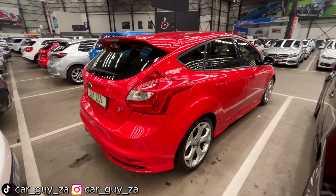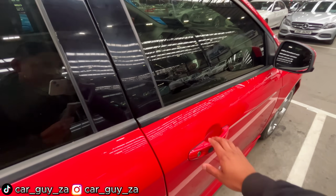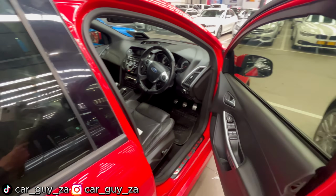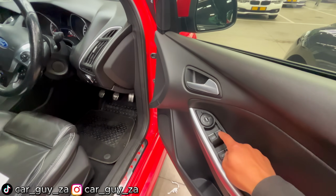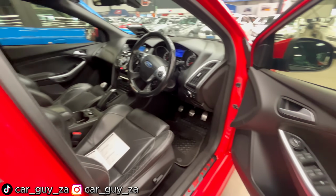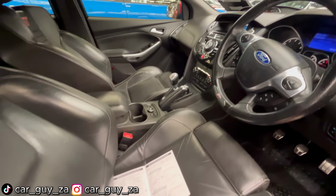So honestly, in my opinion, this car is in good condition except for the front of the vehicle. It has keyless entry, and luckily for us, this car is open. It has obviously your electric windows, electric mirrors, and bear in mind, this driver side electric switch is defective. It has full leather interior with power steering, air conditioning, a 6-speed manual gearbox with heated seats.